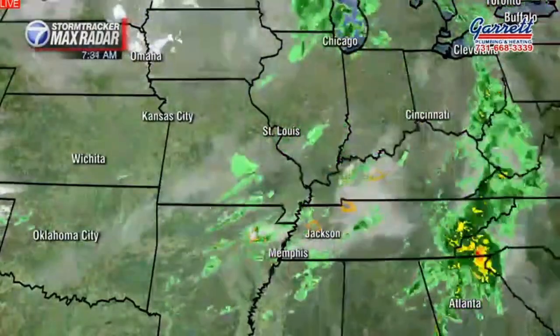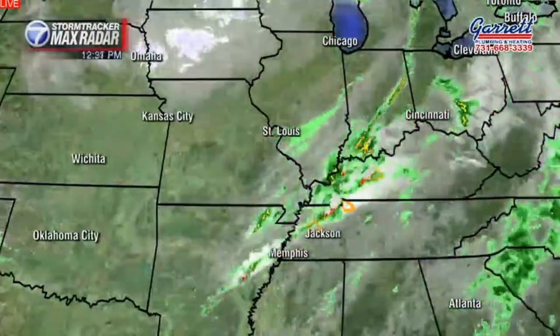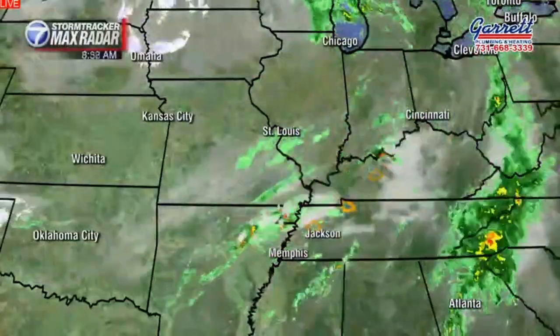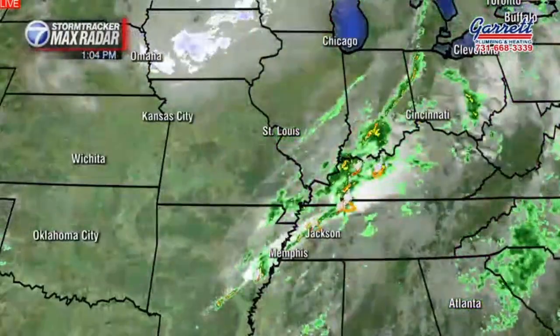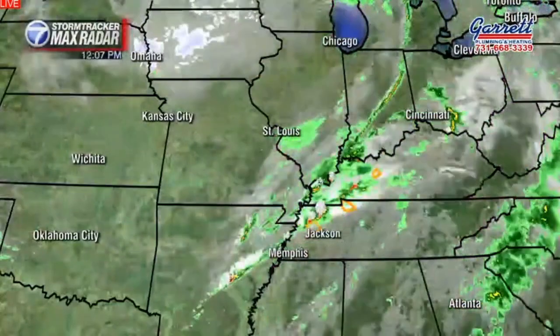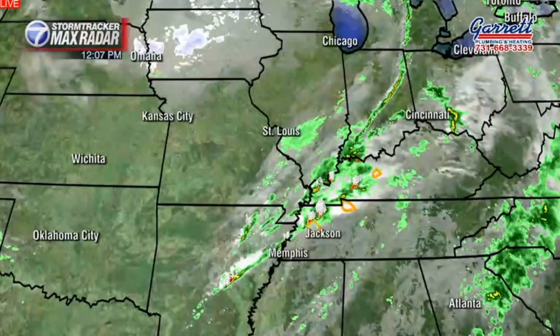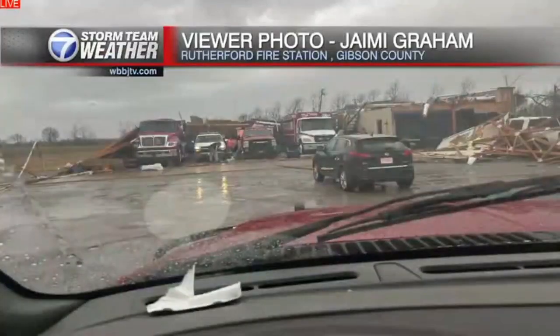There were some houses damaged in Dresden, and power outages with some downed trees, per the EMA director. So far, no injuries have been reported, and that's always wonderful news, although it does sometimes take a little time for those reports to filter in. But right now there have been no injuries reported, though there has been some damage around Dresden. Power outages are being reported along with some downed trees. No damage has been reported so far, at least in Obion County, on the Kenton side of Obion County, because that's really close to where that tornado did damage in Rutherford and northern Gibson County earlier. But as of right now, we don't have any damage to report.